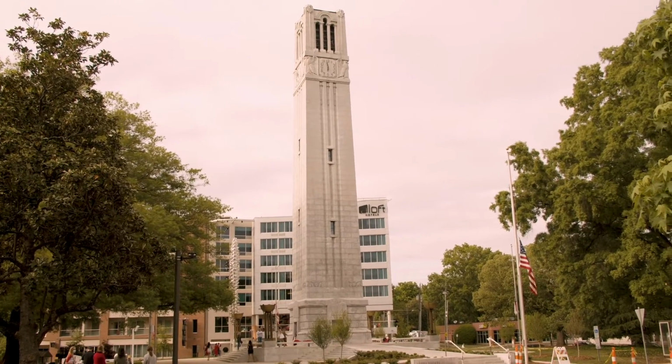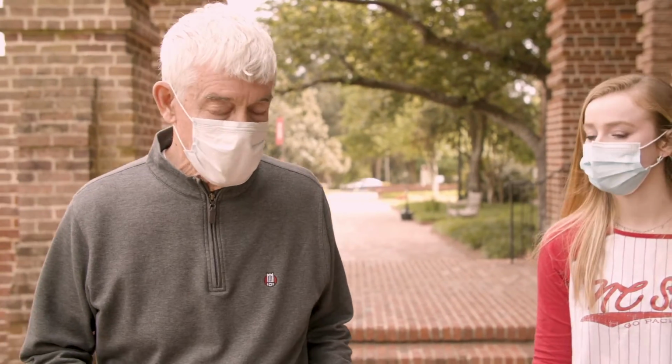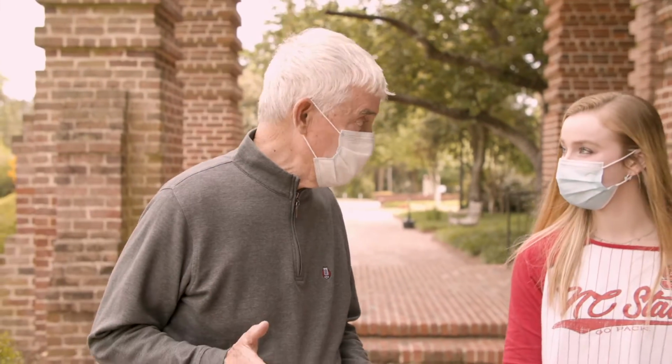Let's go! So, as someone who's given over 600 tours of the Belltower, what is it like to finally see it finished? Oh, it's incredible. We've done lots of great renovations of other buildings around campus: Talley Student Union, Reynolds Coliseum, Thompson Theatre Hall. And the Belltower, during all that time, has stood there waiting for its opportunity to be renovated.